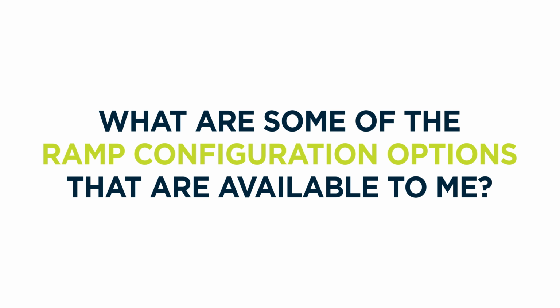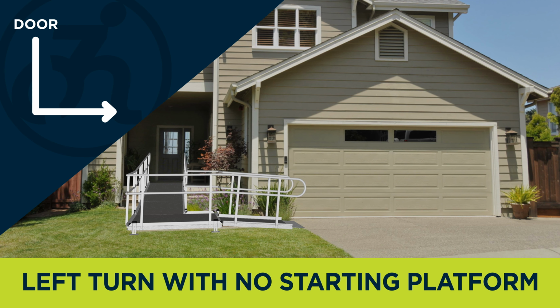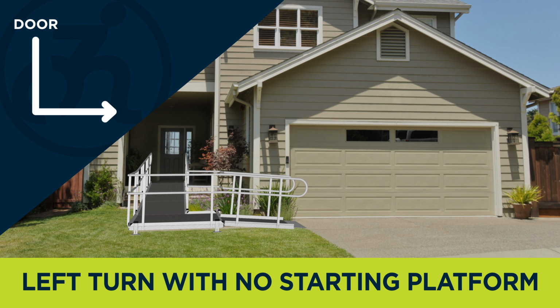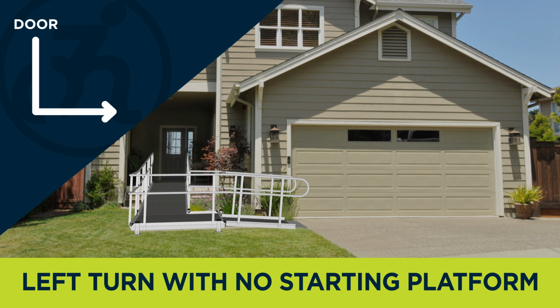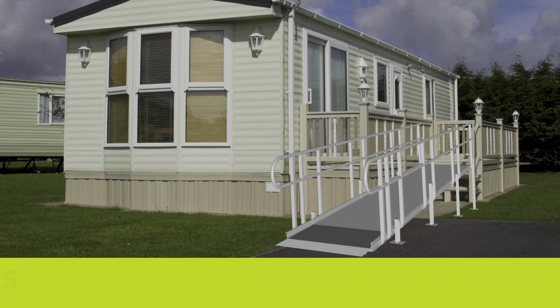Left turn with no starting platform. Starting platforms are rarely needed when you have a ramp that starts straight off of a porch or deck. The 90-degree left turn platform allows this user to go from the home to the driveway.